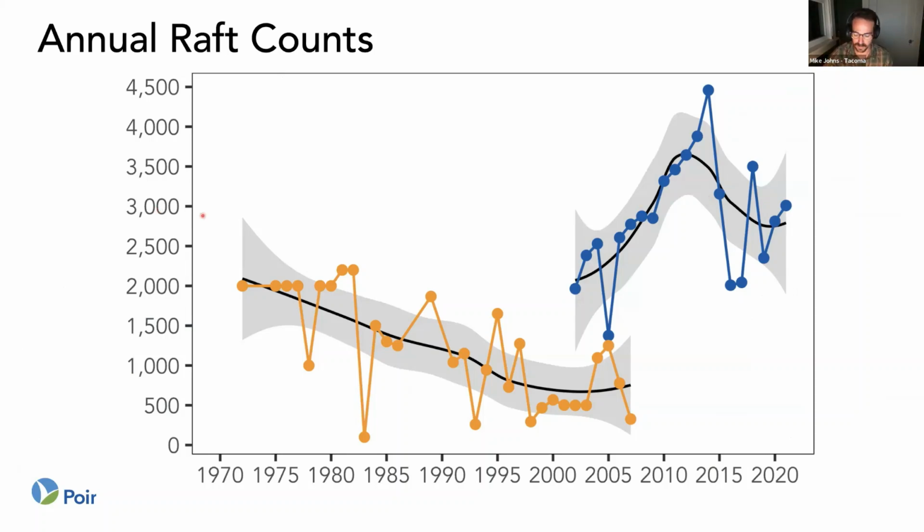but it's most likely remained stable around 3,000 birds. Sorry if my mouse is making weird sounds. I'm trying to stop that with water.